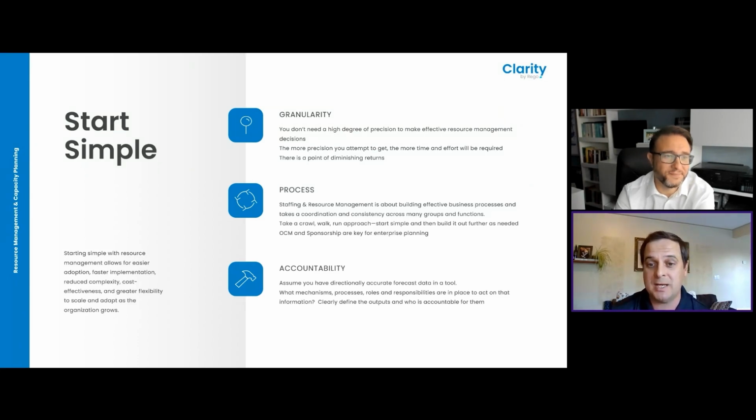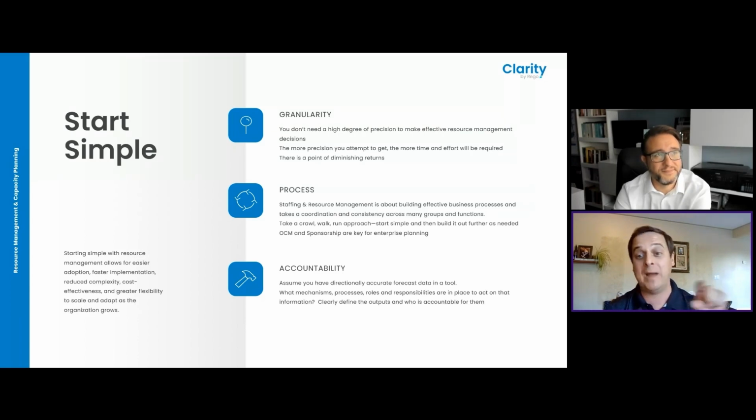Next is process. So again, I would say, and for sure in Canada, we are great at designing process, but we're even better at working around it somehow, like finding ways to work past and around the process. So let's not do that. Let's make a very simple process. Peter and I are going to walk you through one in a little bit here, and let's make sure it makes sense, it's valuable, and it's simple.